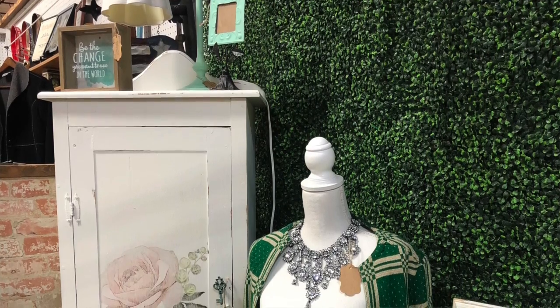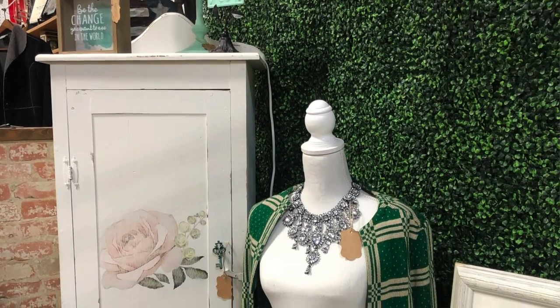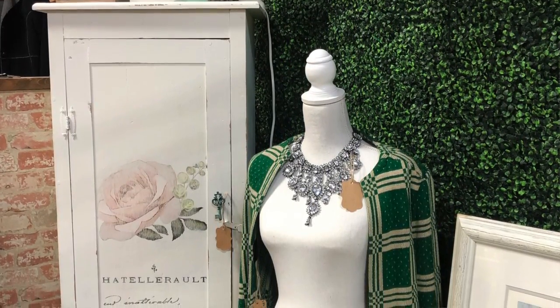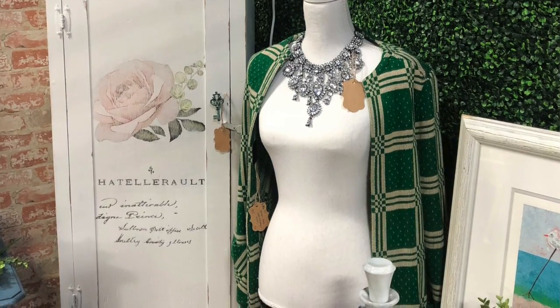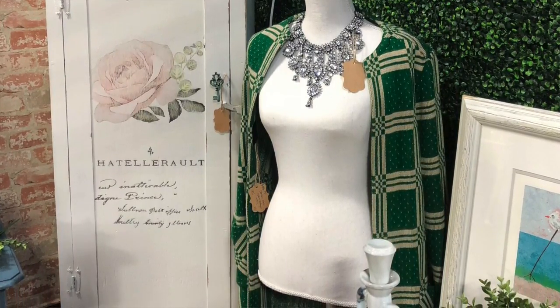The next item was a dress form or a mannequin. Got it from Amazon when I was trying to start my online boutique for women's clothing, and I paid $40 for it, guys, and I sold it for $70.